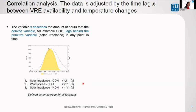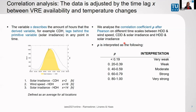And then we carry out the correlation analysis after Pearson, and this is the interpretation of the results. So below 0.19, the result of the correlation would be very weak, and more interestingly would be to reach moderate to strong results above 0.4, or even very strong above 0.8.